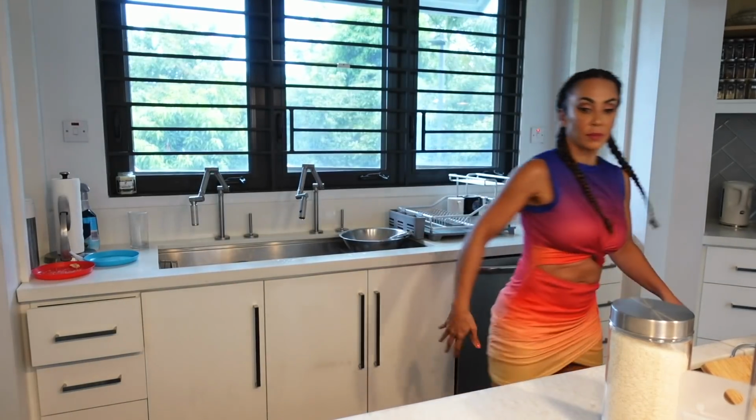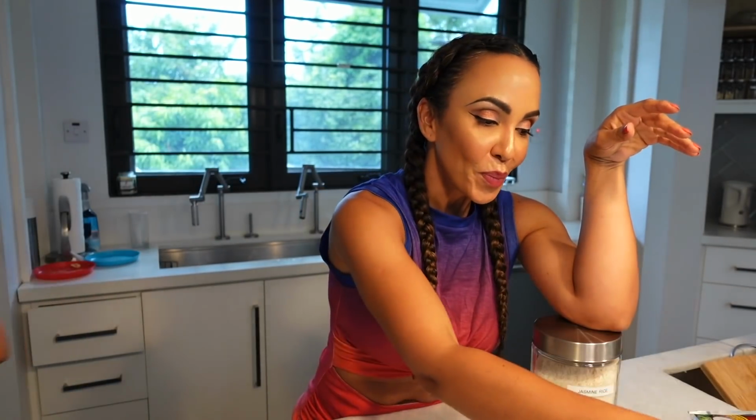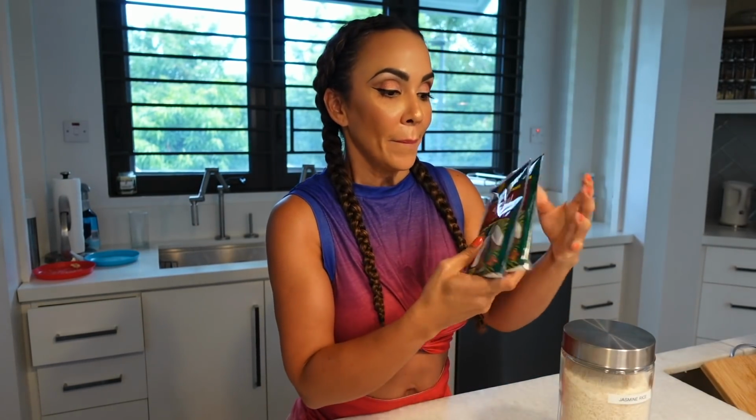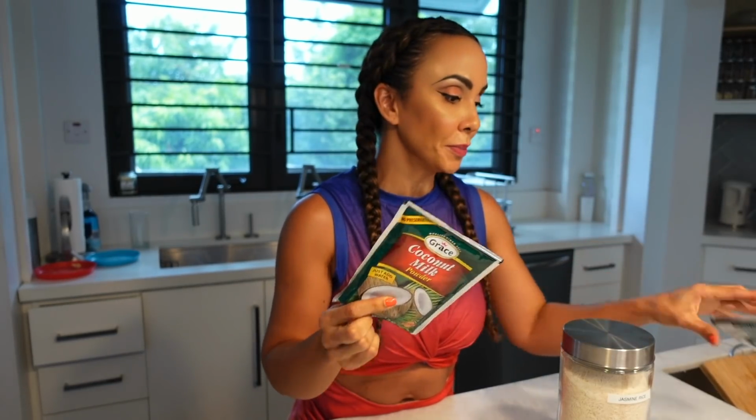Okay, so we are going to make white rice, meaning that you don't wash your rice. Just joking. We wash our rice, okay? We wash the rice. We're making jasmine rice, and then what I'm going to do is add to the water a packet of coconut milk powder, just to give it some flavor, you know what I mean?